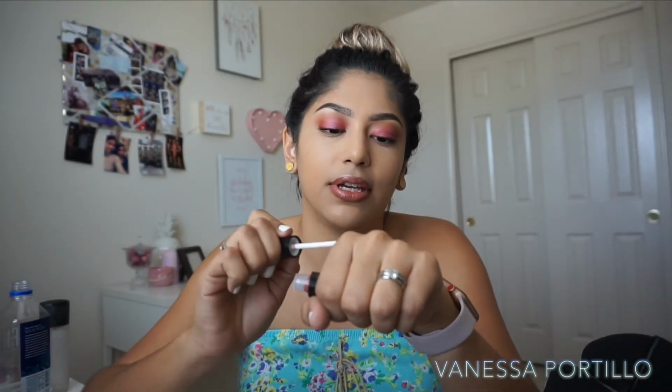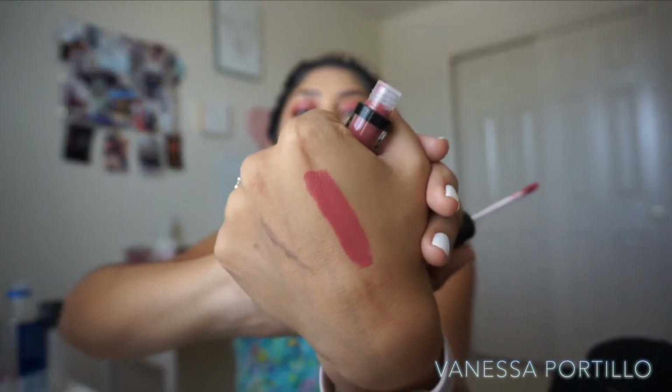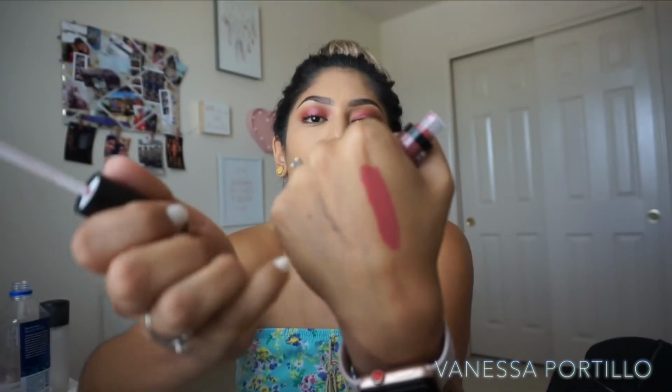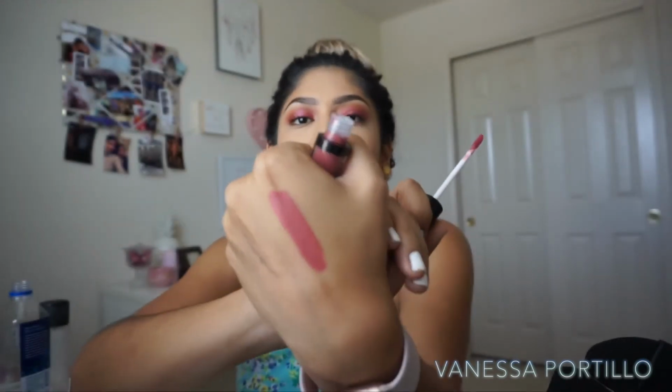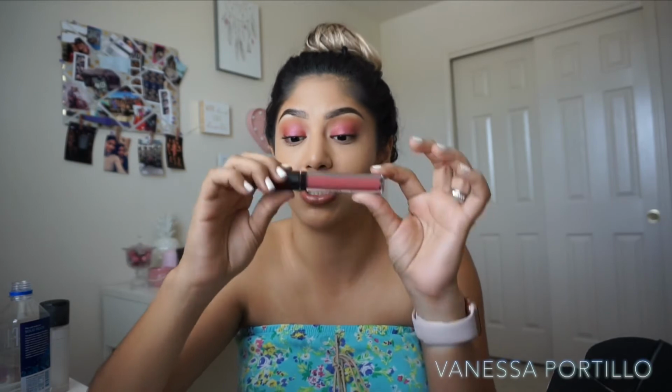Oh, I love this. These are shades that I live for. Oh my god, I love, love, love it. Sorry, this is still from that brow gel that I showed you guys earlier, but this is so pretty. I hope it's a good formula, because I love the color already. And yeah, I'm super excited for this actually.